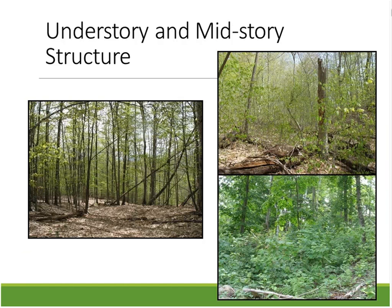So to get a better idea of what midstory and understory look like, the two photos on the right show them pretty well. Again, you get that green wall condition where you can't see very far through the woods. And in contrast, the photo on the left shows a forest without good structure. And in general, birds prefer more structure. Structure usually results from vegetation, like trees and shrubs, responding to an increase in available sunlight due to the disturbance of larger trees and breaks in the forest canopy.